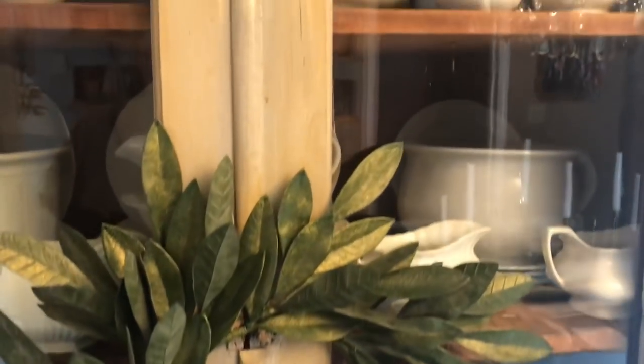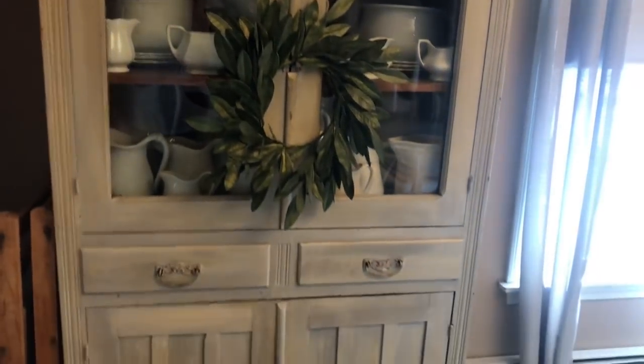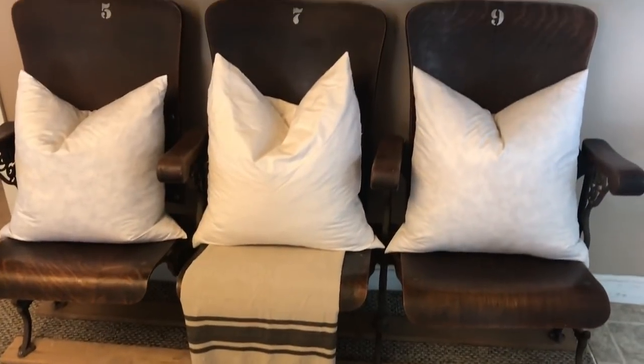And then all my ironstone still looks the same. And my ivory box is up there. So I'm gonna turn around and show you the other side of my dining room. Here is the other side of the dining room.